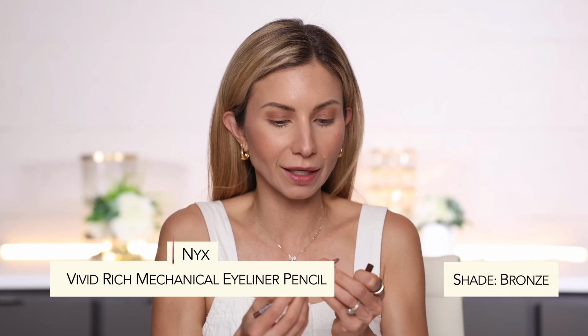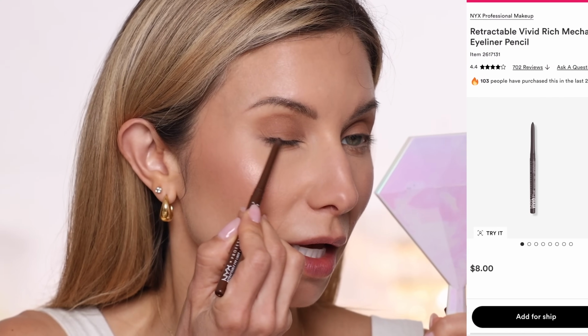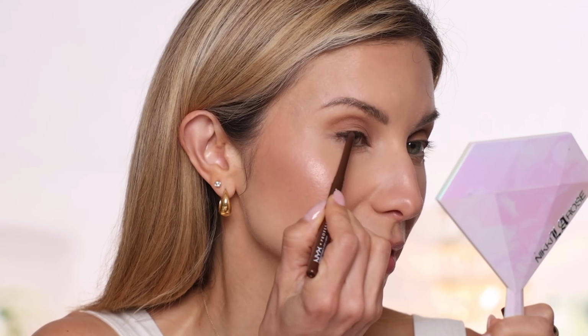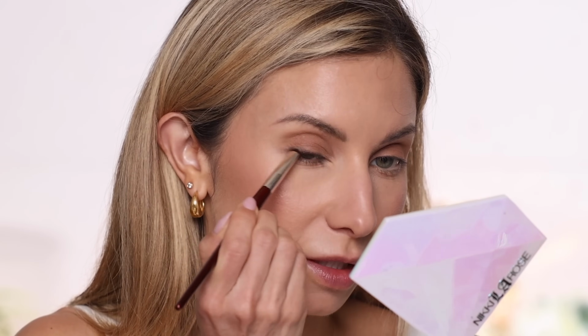This is the retractable eyeliner. I love this. It's one of my favorite eyeliners. I've used it for years. And I'm just going to work it right into the lash line in the outer half of my eye. And I'm going to work one eye at a time because I work the product in, but then I do want to smudge this so that it looks a little softer and a little smokier. It also allows you to be a little messy and have any mess ups because you can just go in and smudge this out so that you don't have to get a perfect straight line.